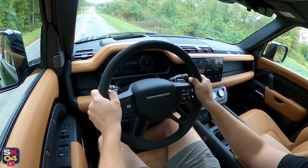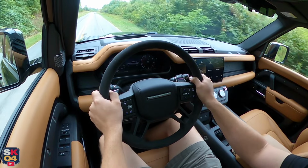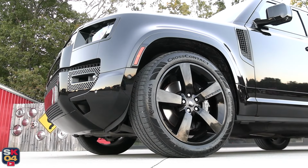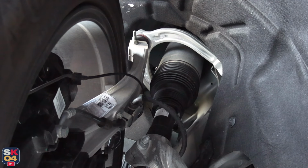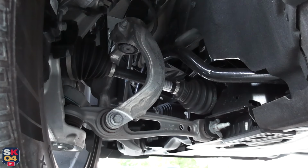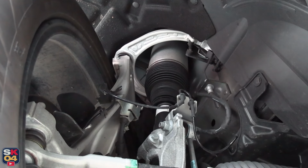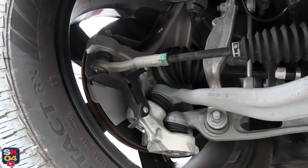The 110 is fitted with an electronic air suspension with adaptive dynamics and Land Rover's advanced terrain response system for unrivaled all-terrain capability and driver confidence in various environments. This combination is designed for comfortable progress and agile performance across broken surfaces. The design of the suspension incorporates many lightweight aluminum components for less unsprung weight. The short, long arm setup in front features double wishbones and twin lower links. The rear setup is an integral link design.